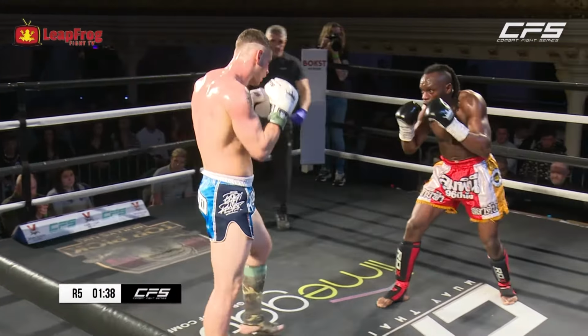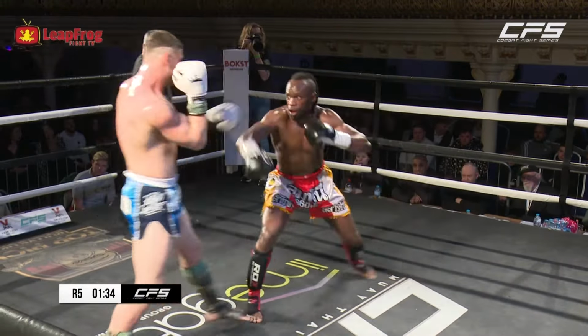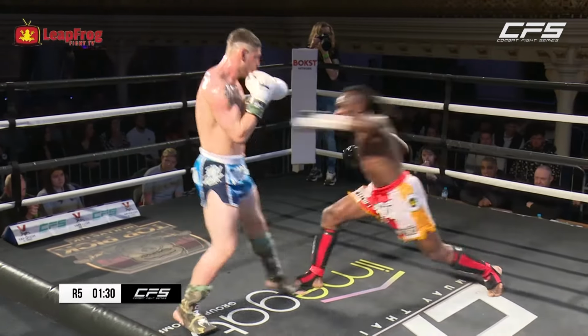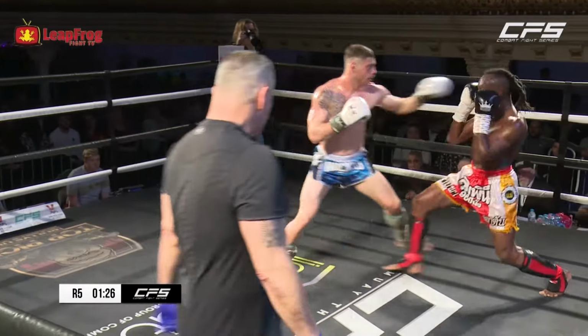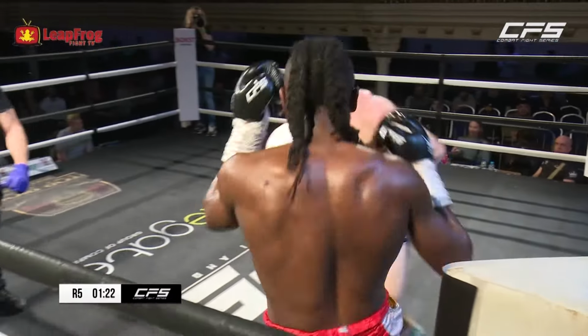Here's the left hand of the southpaw. He throws it singly, and I think he's wearing that well. It's easy to guess, right? 1.5 minutes left of a world title fight. You'd think they'd be trying to push the pace a little bit more now. I understand they're tired, but I'd want that world title, would you? They're listening, my friend. Here we go.